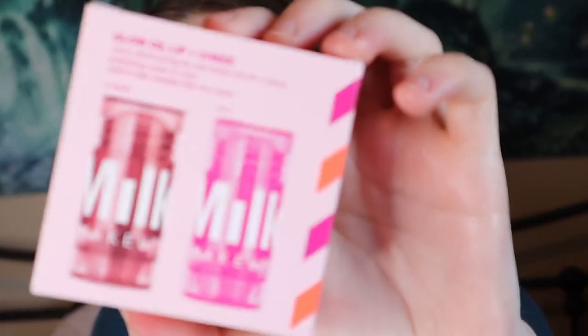And Milk Makeup had this little glow oil lip and cheek duo. It contains the shades Glimmer and Halo. And I basically picked that out as my gift for her to give to me because I thought it was hilarious. But the shade Halo is actually so gorgeous. And obviously it's a lip and cheek. You could wear it as a lip color as well if you want. I'm just using it as a blush for today.